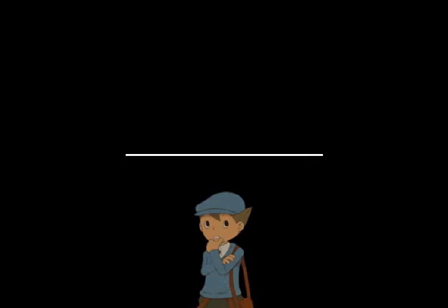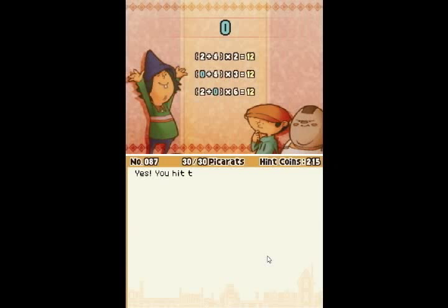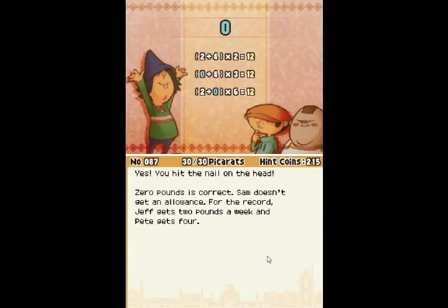This one's as good as solved. No puzzle can stop Layton's apprentice. Algebra. Go figure. Yes, you hit the nail on the head. 0 pounds is correct. Sam doesn't get an allowance. For the record, Jeff gets 2 pounds a week and Pete gets 4.